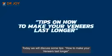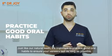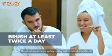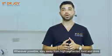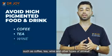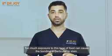Today we will discuss some tips on how to make your veneers last longer. Just like our natural teeth, it's important to practice good oral habits to ensure your veneers will last as long as possible. Brush at least twice a day using a soft-bristled toothbrush and make sure you are not brushing too hard. Whenever possible, stay away from highly pigmented food and drink, such as coffee, tea, wine, and other types of alcohol. Too much exposure to this type of food can cause the bonding in particular to stain.